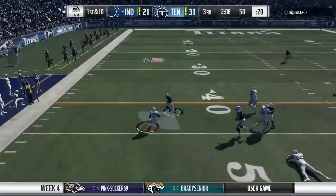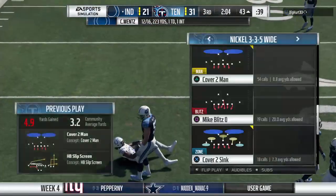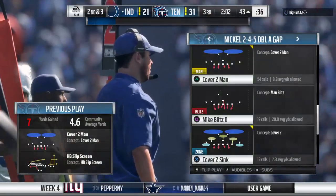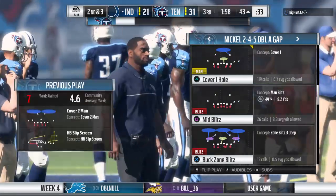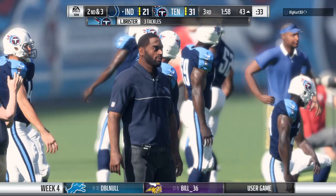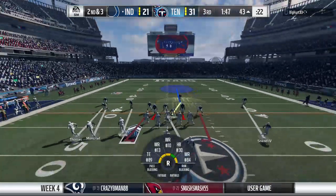And they'll set up the screen to Gurley. And he'll get it down here to the 43. 7 yards there on the first down screen play. For a second there, I thought that might break big. Screen pass. Looked like it was coming together. Looked like there was an opening. Still, ended up with a solid game.